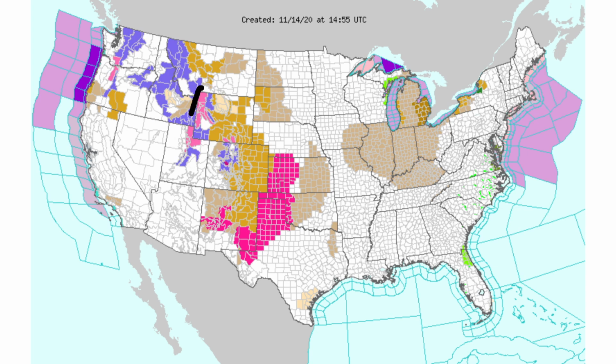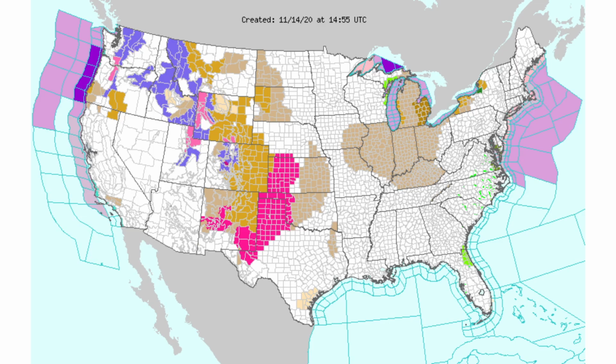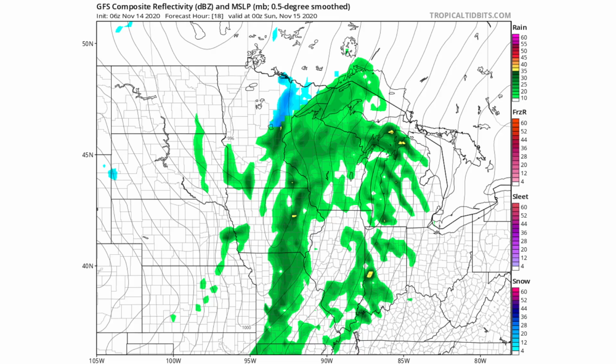We also see some winter storm warnings in effect for portions of Utah, Wyoming, also for portions of Oregon and Washington there. And then we see some red flag warnings scattered throughout much of the southern Plains. So let's get right into it with the current GFS run. Then we'll look at the Euro model, and then we'll look at my personal forecast.